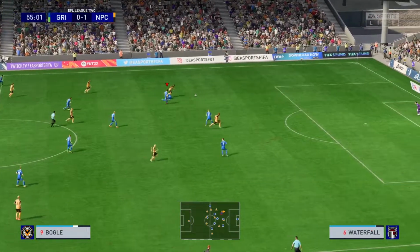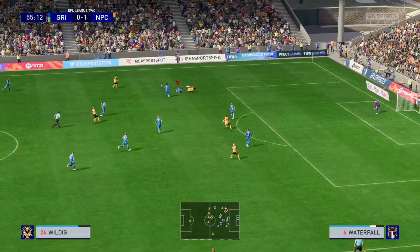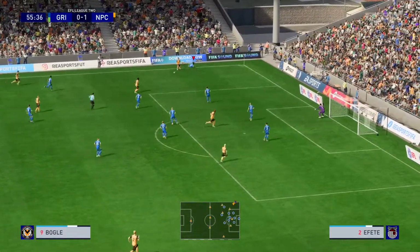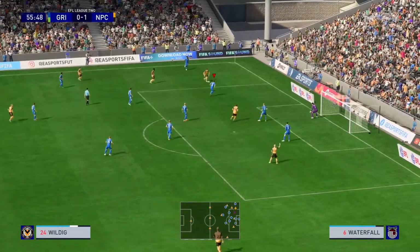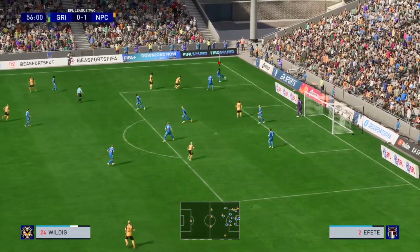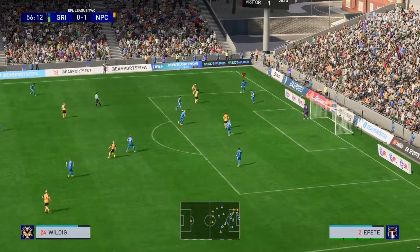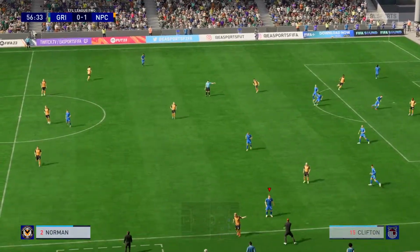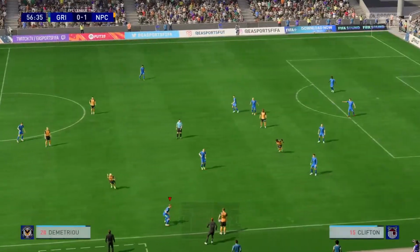Really good interception. Promising sequence. Options in the middle. However, a well thought out piece of defending. So a throw in here.